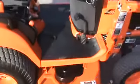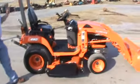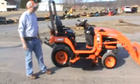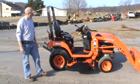Coming around the side here, I want to show you an RCK60 23BX deck. Tractor just like new. I have one of these tractors myself personally. Mine's an older one, a BX2200. They're a tremendous tractor. Loader's easy on and off. Just a really tremendous tractor. Very, very good running, working machines. We really like these tractors.